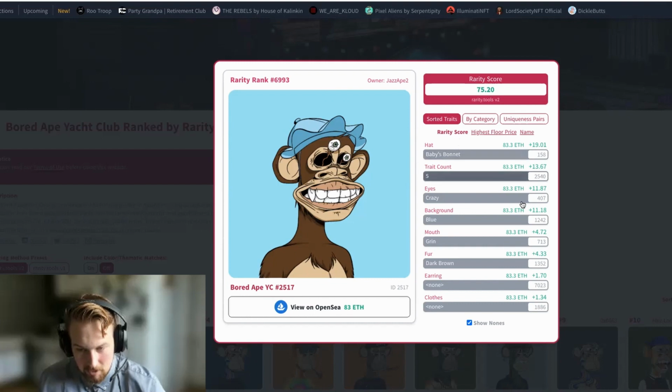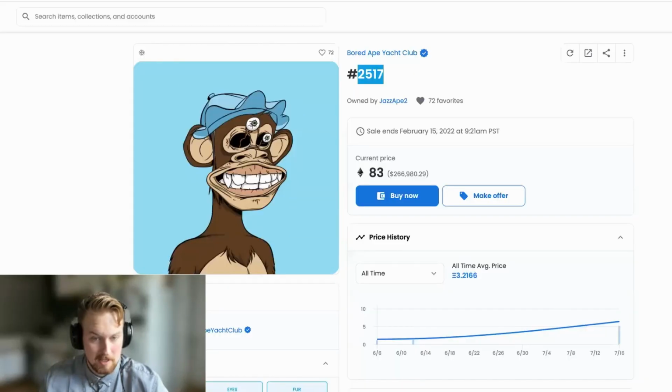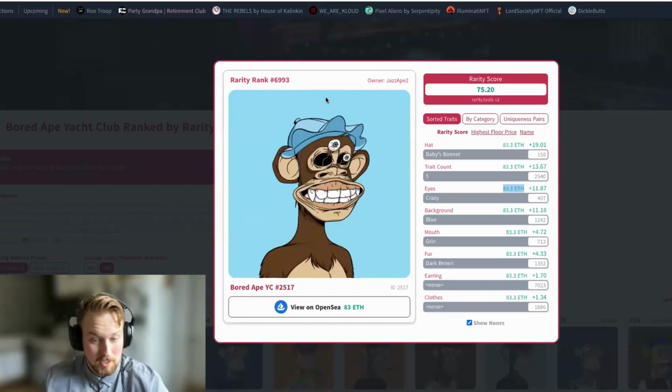And then other traits to look at are, like, if it has the crazy eyes, what will it be priced at? And so it's saying the crazy eyes, it's worth about 83 ETH. And that's what it's priced at. So you'd be getting like a right on the money deal. This isn't a steal of a deal. You might be saving yourself 0.3 of an ETH, but I don't think that guy's concerned. It's $266,000. You know what I mean?